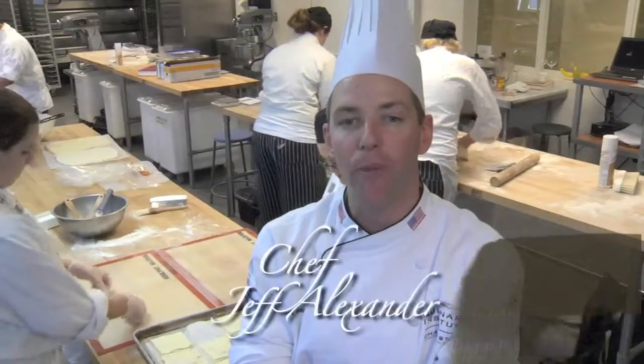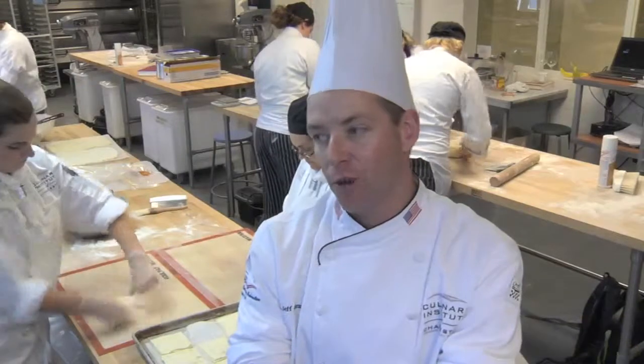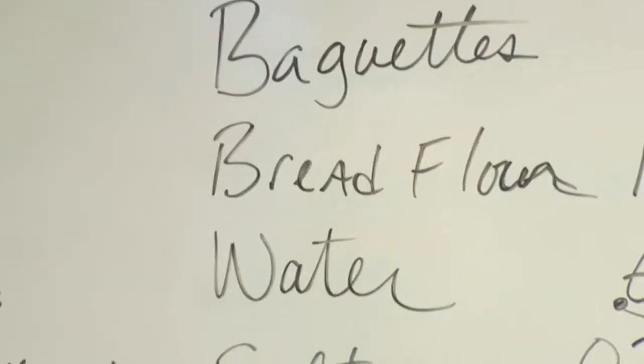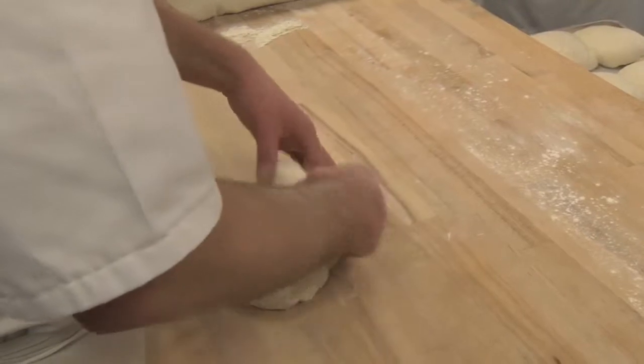We'll be doing all the bread bake-off tomorrow. We planned on approximately 3,000 pieces of bread between rolls and slices. We're making classic French baguettes under really old-world techniques and slow fermentation. If you have too much flour, you're not going to be able to roll this out.